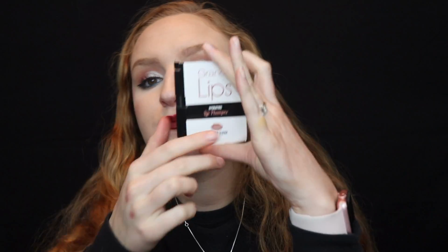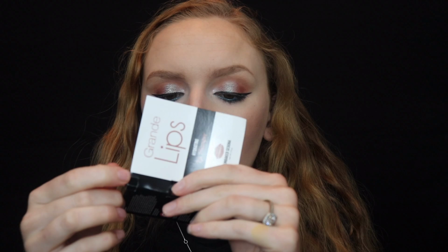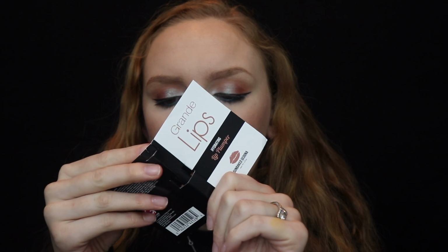Like, I ordered this one, which is fine. It's the Grande Lip Hydrating Lip Plumper, because I wanted to try it. I have the lash one, which extends your lashes, and I wanted to try the lip plumper one. But I didn't ask for this. I wouldn't have asked for this.